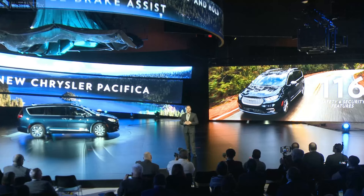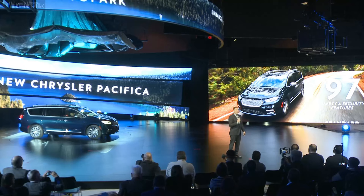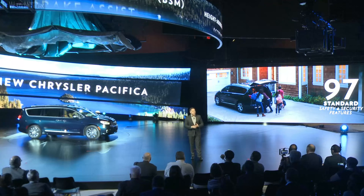And as impressive as that number is, the number 97 is even more amazing, because that's how many safety features you get on every single Pacifica. Standard, not just on some top-of-the-line trim, no, every single one, because we believe that a vehicle designed to carry up to 8 occupants needs to care for every single one.